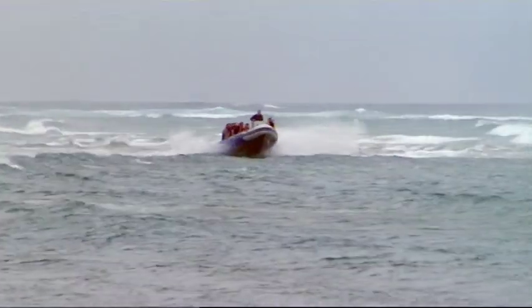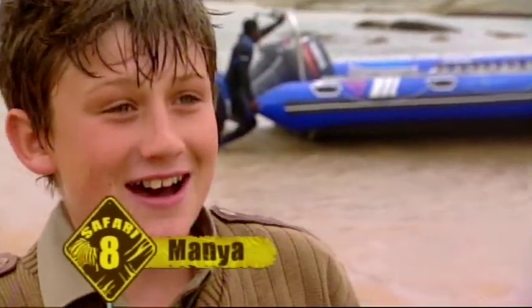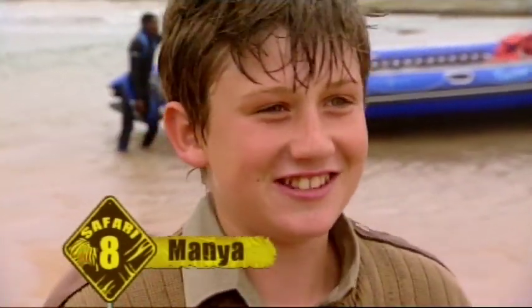I definitely didn't think that we would do anything like this in the beginning because we thought we were going to Kruger and there's no sea there, so this was a great surprise. It was wicked. I had so much fun and it was such a good experience, especially hearing the whales and everything. I had loads of fun.